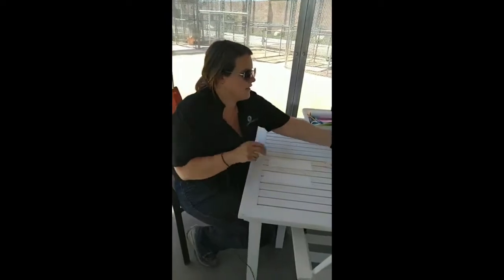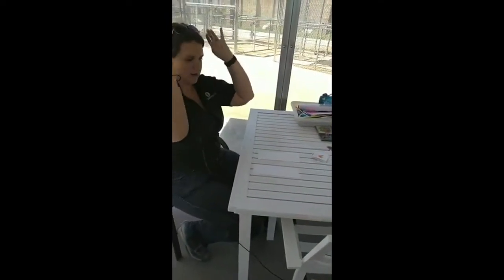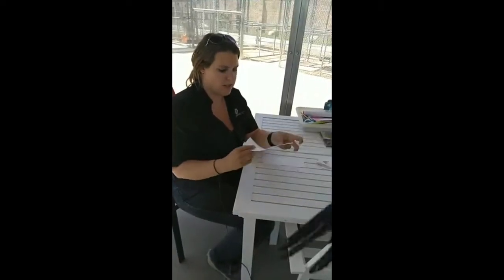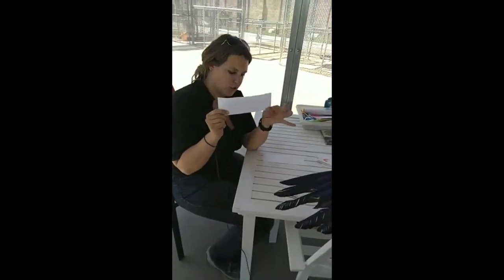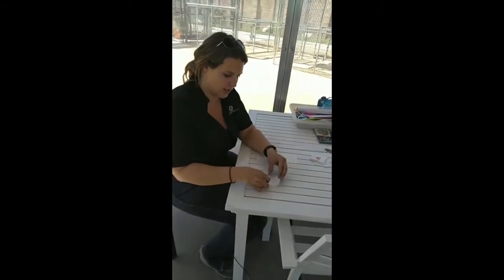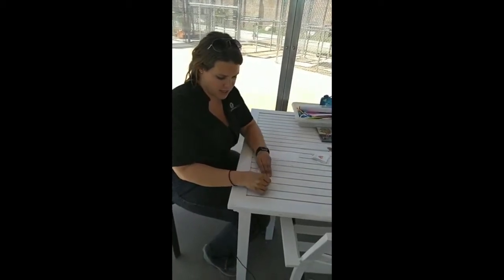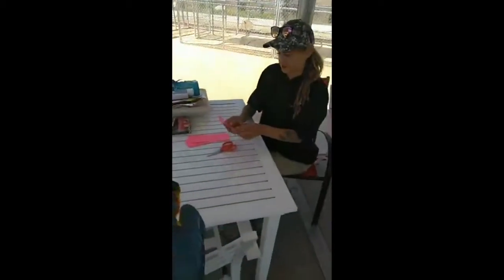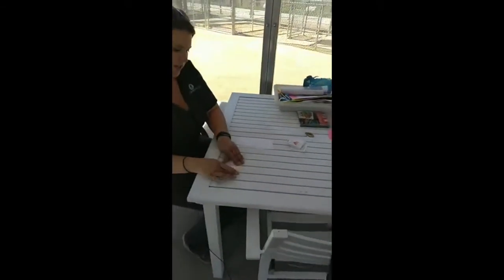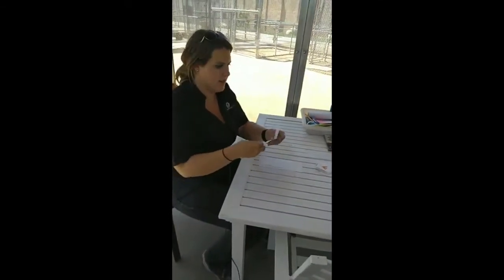Perfect. The goal here is we need to make 12 cards, 6 for our birds and 6 for their feet. So once you get them looking like that, you have nice thin strips, you should have 4 of those. You are going to fold these ones in thirds. You want to make 3 even pieces. So you're going to fold it in, fold it again. Mine not quite even, but that's okay. Doesn't have to be perfect.